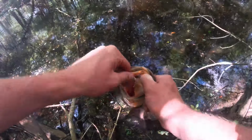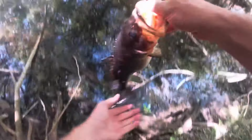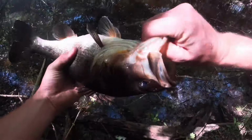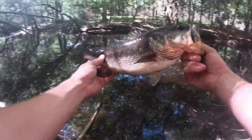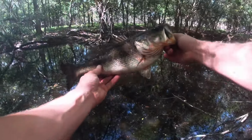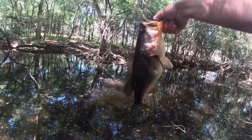Big bass. Shoot, that's probably a 2.5 pounder. Look at this guy. Fat. Dude, look how fat that bass is. Big old guy. Kind of looks pregnant. That's awesome. Hit me right over there. I knew something was hitting me. Something big. Look at the mouth on that thing. Big old bass. For in here, that's pretty big. I bet you he's at least 2 pounds.